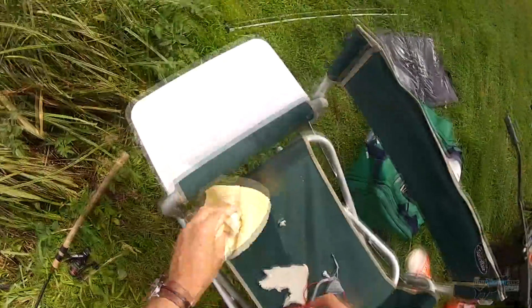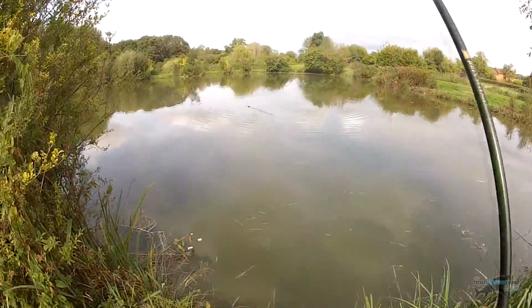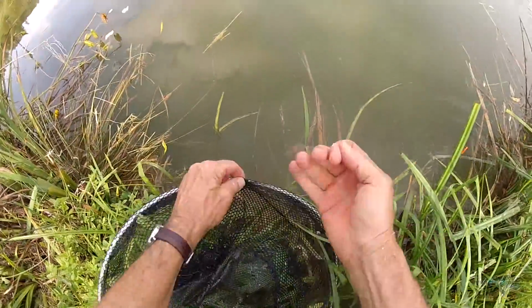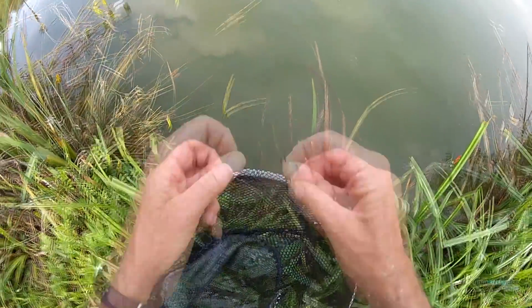Yuck, that bread is slimy, I have to say. It's bizarre what we have to eat as humans. If you got it wet, you'd see what it looks like. This is the other thing you do, you put the hook in the net. Yes, we've always been there, haven't we? Lots of times. Thank God for barbless.